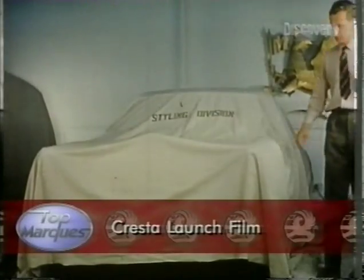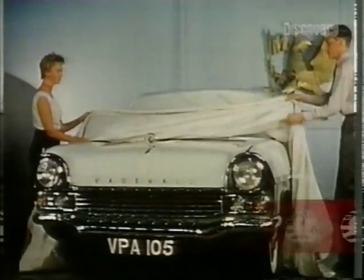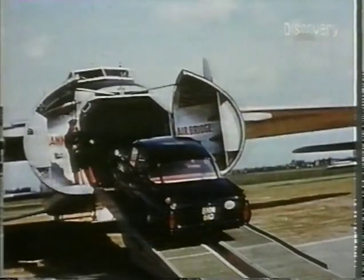Factory planned to build a car utterly new, yet worthy of a long history of fine engineering. Better than anything that had gone before, different from all the others. A car that would look ahead from 1958.